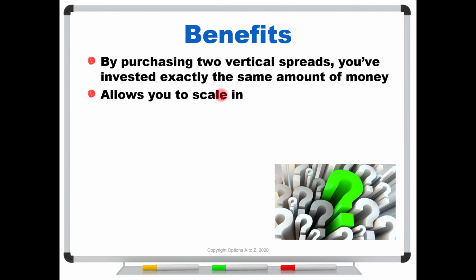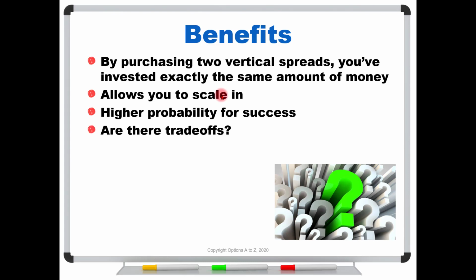So because you're buying two vertical spreads, maybe you start out buying just one. And if it goes against you, you might say, you know what, I still like it, let me buy the second one. Now you've got even less money invested, but in all cases, you have higher probability for success. Now, are there trade-offs? Yes, there are always trade-offs. And those are one of the things that I always teach in every class and every strategy. You have to understand what the trade-offs are. If anybody teaches a strategy without showing the trade-offs, they're really doing you a disservice.